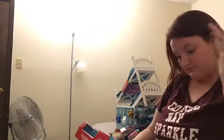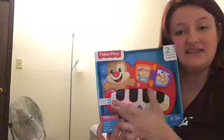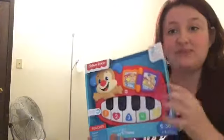Okay, so we got her this. And we also got her this Laugh and Learn Puppies Piano. And it teaches them the alphabet, numbers, shapes, and more. We went with a little bit more learning skills for Amelia. And she loves to press buttons. So that's the reason why we got this, because it's learning and she loves to press buttons.